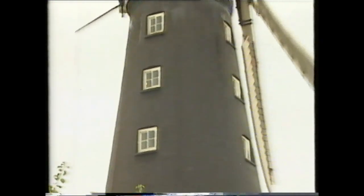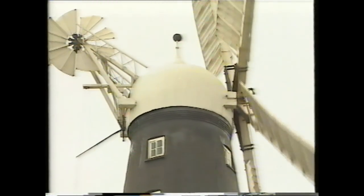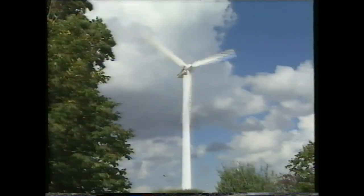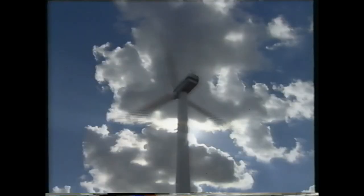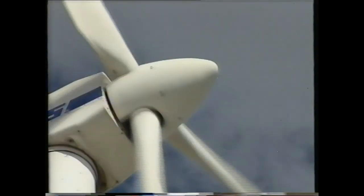Renewed interest in natural sources of power has caused a new form of windmill to appear in the landscape, generating electricity. Each wind turbine can provide the power for 250 to 300 households, and the British Wind Energy Association believes that by 2010, 10% of electricity could be generated this way.